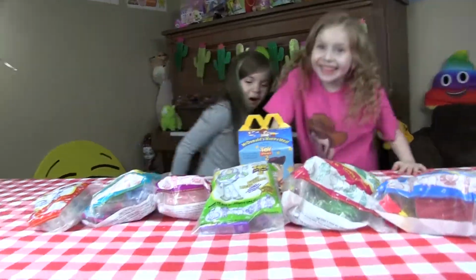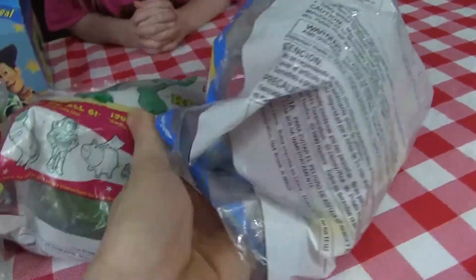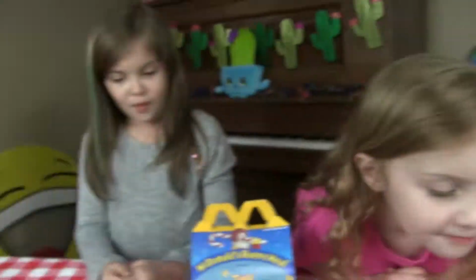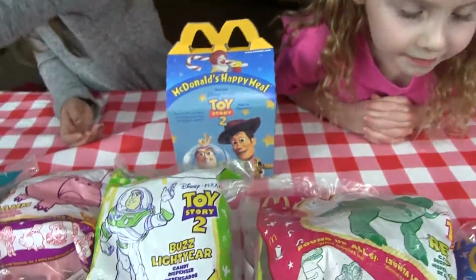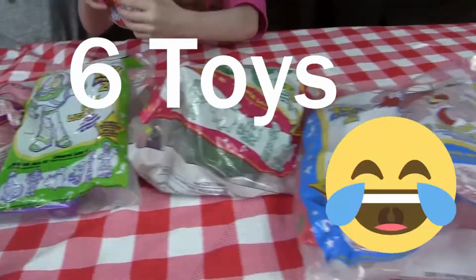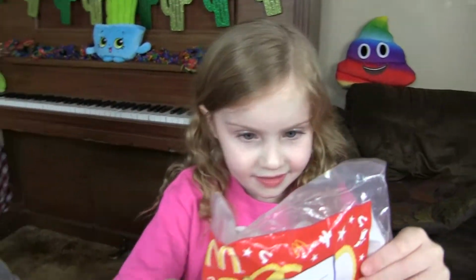And today we have some really old toys. These are from 1999. It says right there on the back of the bag. And these are Toy Story 2 McDonald's Happy Meal toys, and there are 8 in all. And what is so cool about these toys is they all have candy inside. Y'all don't like candy though, do you?